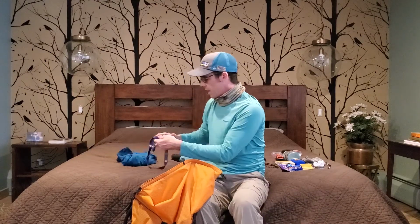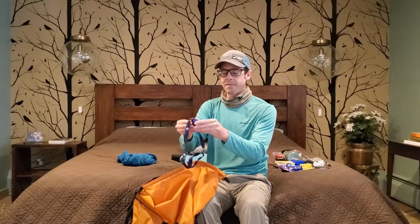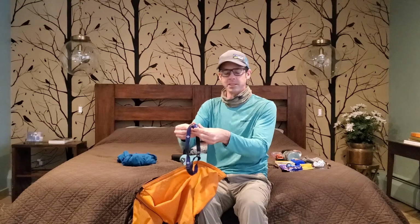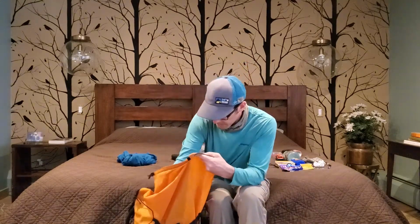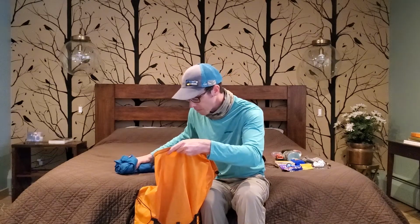I've also got my headlamp. When I have this packed in my pack, I don't have any batteries in it, because otherwise the button's going to get pressed and it's going to get turned on and waste the battery. So I keep my headlamp without batteries in it. Batteries are someplace safe where they don't get wet.